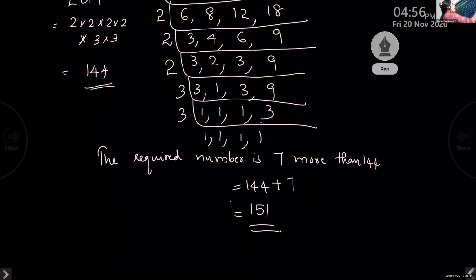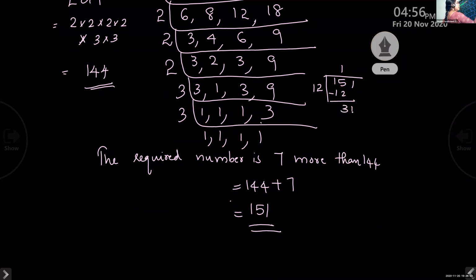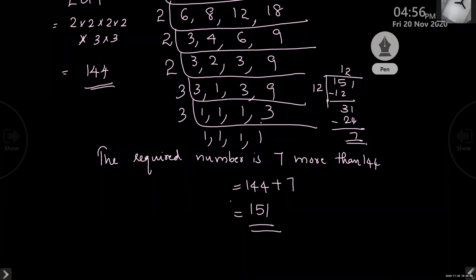Okay, children, now I'll show you. This 151, if you divide with 12: 1 times 12, then 3 is the remainder. 31, bring down. Then 12 twos are 24, 7 is the remainder. Do you understand? So this is a clue. Otherwise, it is very difficult to do by the usual method. The usual method means you have to find all the multiples, then divide each number and find out. So this is a very easy method: find LCM and add 7.